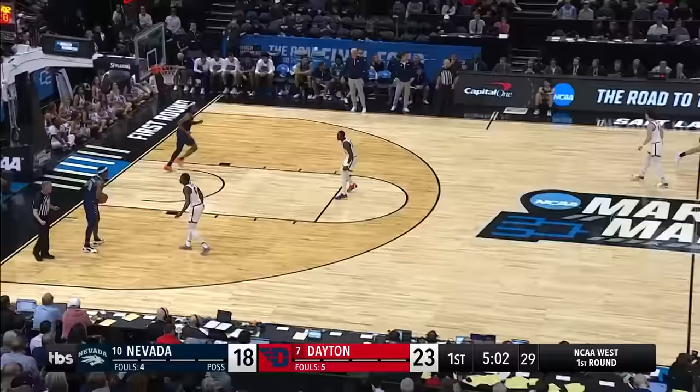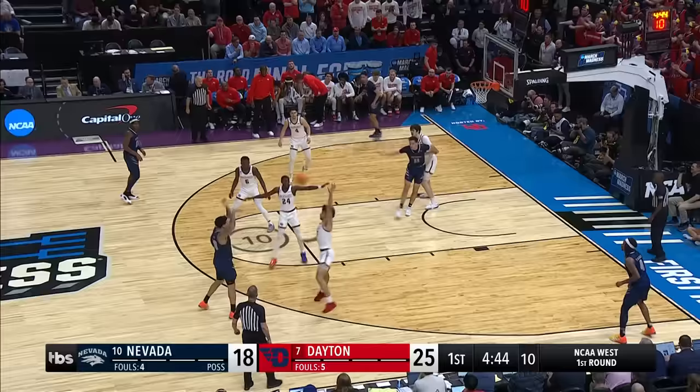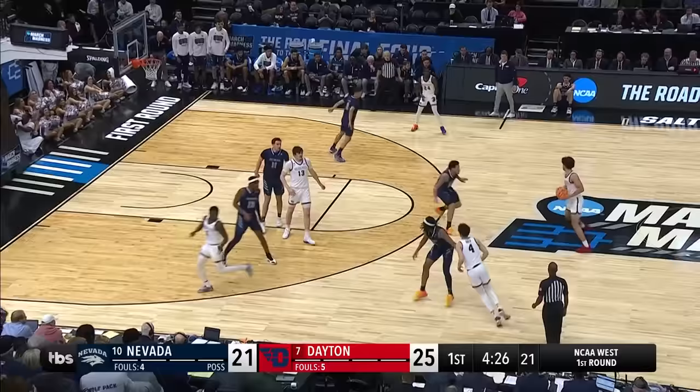5 minutes to play in the first half. Flyers in a zone. Can Nevada shoot him out of it? Coleman, maybe. That's his second three of the first half. Coleman known for his defense, but getting it going offensively with two threes. Elite defender for Coleman. Back-to-back All Mountain West defensive team. Yep.